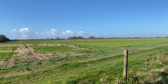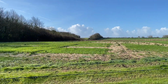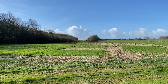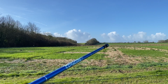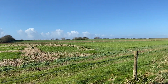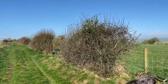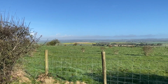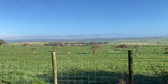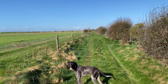I believe these fields are used to grow seed plants, flowers to collect the seeds from. A couple of years ago, the one over there was poppies, and it was brilliant red, and you could see it from miles away. We're in our very prehistoric landscape now. See for miles up here. I'll take you to the end of this field and we'll talk some more.